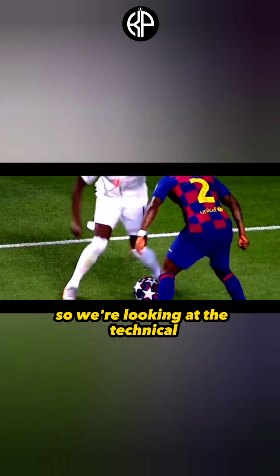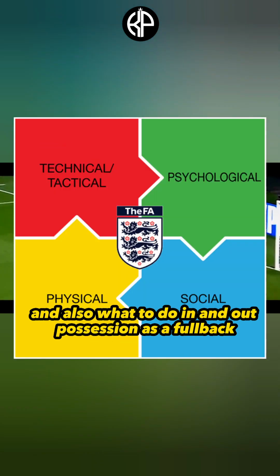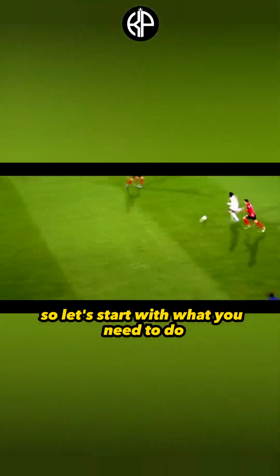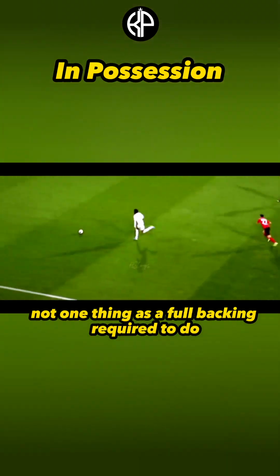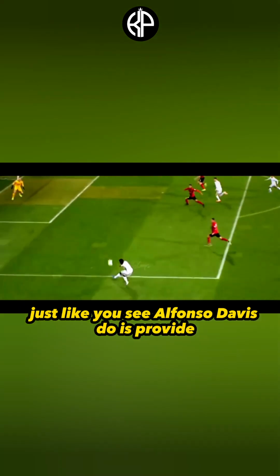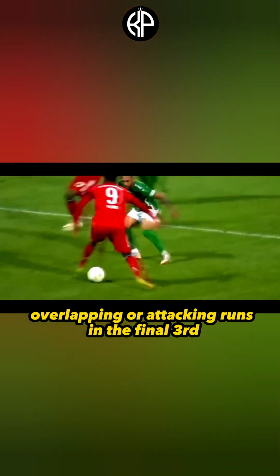So we're looking at the technical, physical, mental, and the psychological, and also what to do in and out of possession as a fullback. So let's start with what you need to do when you're in possession. Number one thing as a fullback you're required to do, just like you see Alphonso Davies do, is provide overlapping or attacking runs in the final third.